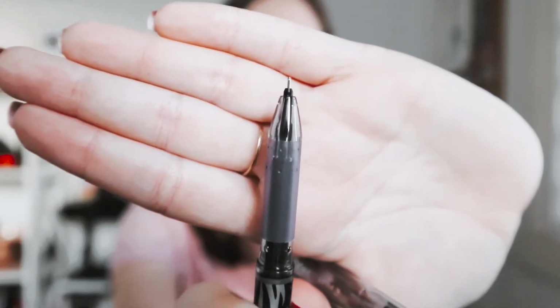Yeah, so the first one I got of these guys was a 0.7. Is that how they do pen sizes? Like a 0.7 is a bit thicker. This one's a 0.5. It's nice and fine. Haha, I feel like a beauty YouTuber. Oh my goodness. Yeah, nice and fine, which is good because then I can fit more on a page.